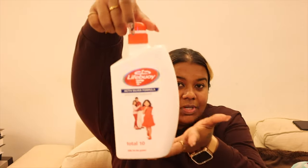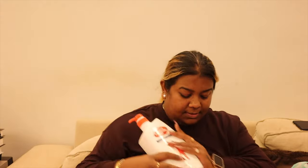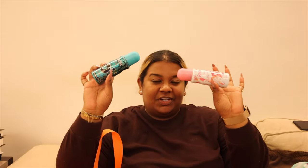Okay, now, Guardian haul. I know a lot of you like the Guardian hauls that I do. So this is my monthly Guardian buy, the usual stuff that I stock up on. My usual Lifebuoy, I use the red one, I love the Lifebuoy red one. My husband likes the Lifebuoy blue one. We got him some deodorant, which he's already taken one off. Stocked up on my favorite deodorant. I know these are for the teenagers, but guys, I've been using this for years.